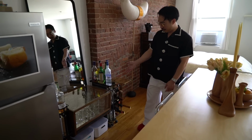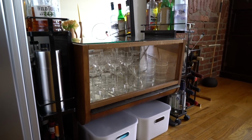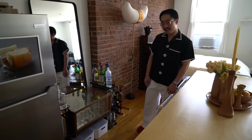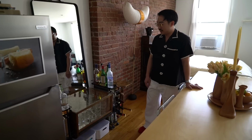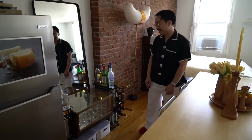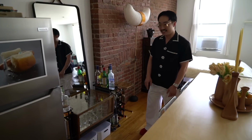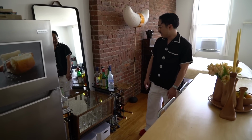So this is my little bar cabinet. It's really tiny, but it's very cute. It's by a Czechoslovakian designer named Jindřich Halabala. I found it on Etsy, and I thought it was going to be great for a bar situation until it arrived. I realized how short it was, but luckily it just holds all my stemware. So all like my cocktail glasses, my wine glasses, which is really nice.